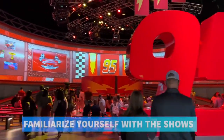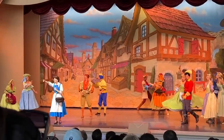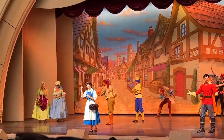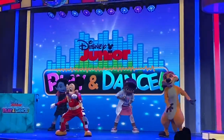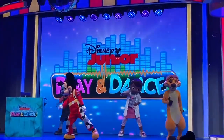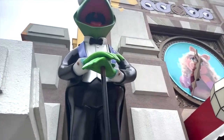All right, now we've talked about everything else in Hollywood Studios, but we have not talked about the shows, right? When the lines become forever long for the rides during the peak of the afternoon, how do you bide your time? Well, it's by hitting up the shows. Hollywood Studios has tons of shows for you to choose from, aside from the nighttime spectaculars. So let's talk about what you can see during the day.